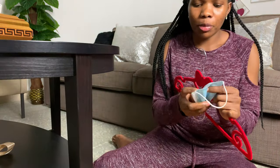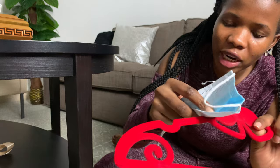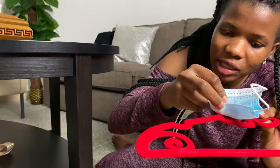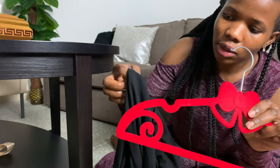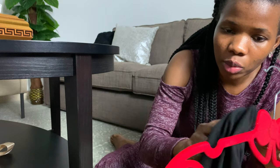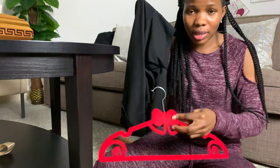In fact, guys, let me show you what I'm talking about. I'm going to use this mask as an example because it's kind of like cloth. If you try to pass it onto this, you see that it has some color. I don't know if you can see that. If you pass it on here, there is color that comes on it. Let me show you on a black t-shirt. See this? It's very visible on black clothes. So that's what I'm talking about. If you try to hang your clothes on these before doing what I'm about to do, then you're going to be sorry. Anyways, let's do it.